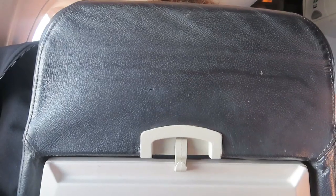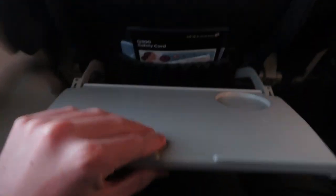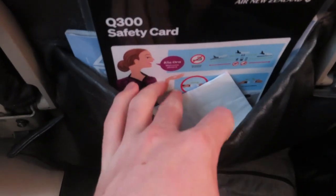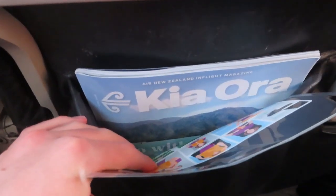Before we get into the snacks, let's go over the seat features on board this Q300 aircraft. The legroom in seat 03 Alpha is a good 81 cm or 32 inches. The tray table folds down from the seat in front, is a decent size but doesn't slide back and forth. There is one large seat pocket containing a sick bag, safety card and in-flight magazine. There is also plenty of space under the seat in front for a large bag.